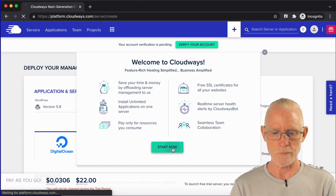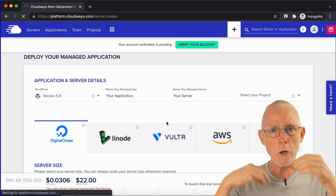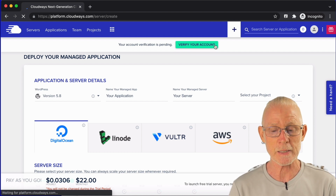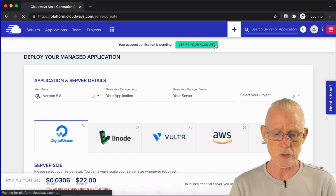Welcome, start now. Okay. Now this is where it gets a bit overwhelming sometimes because you've got a lot of new knowledge, new learning, but this is why I'm going to take you through it. Notice at the top, we're going to have to verify this account before we actually spin a server. So I'm going to click on that now.